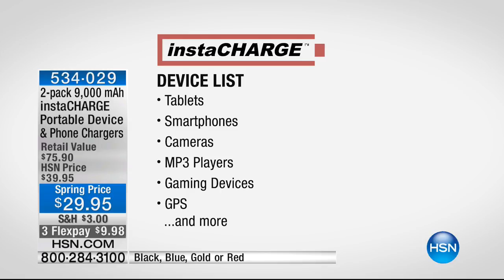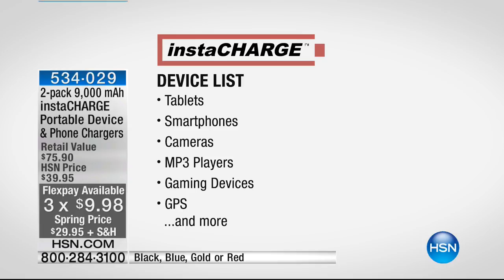So think about this, a GPS, whether you want to charge an MP3 player, whether you want to charge a gaming device, a smartphone, you name it, tablets, it charges everything. Now, here's where it gets good.